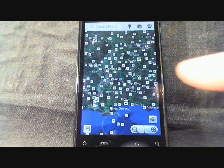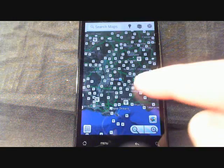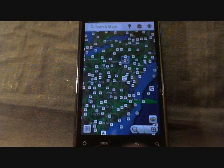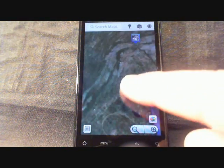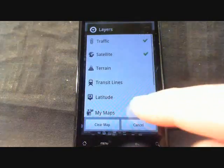Can you see a lot of the Wikipedia? The green is the traffic, the little bubbles is Google Buzz. This is Google Latitude. That's my brother right there over in Pennsylvania right now. As you can see, there's a whole lot of information that you can put on the map at one time through layers. Alright, let's take Wikipedia back off.